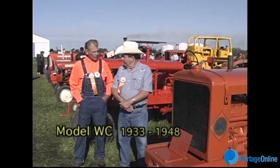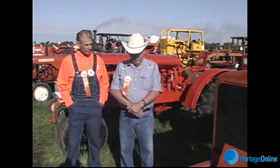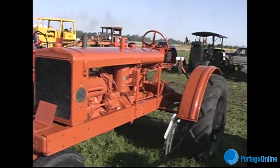Did they call this the Model W? Yes. Actually, these early ones did not have the C on the model number. Glad you mentioned that there. And then I think approximately the first of the year of 34 is when they put the Allis Chalmers engine in them, and somewhere along in there I think I've got sales literature dated 34 that does call it WC then. Yes. Somewhere in there, yes.